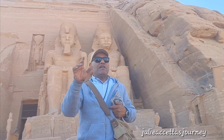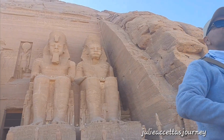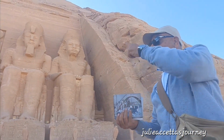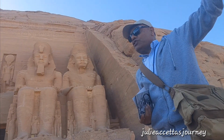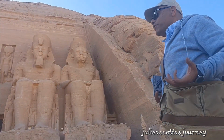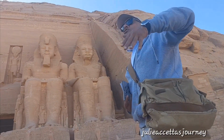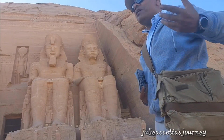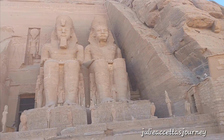Okay, that's first. Second, we look at the temple here. We're just wondering why Ramses II built such a temple in the middle of nowhere. In his time, Luxor or Aswan used to be the capitals of Egypt. So what was he doing here, why did he build such a huge temple here, we never know. It's maybe because this area has a lot of natural pyramid shapes. The pyramid, as you know, is a holy shape.